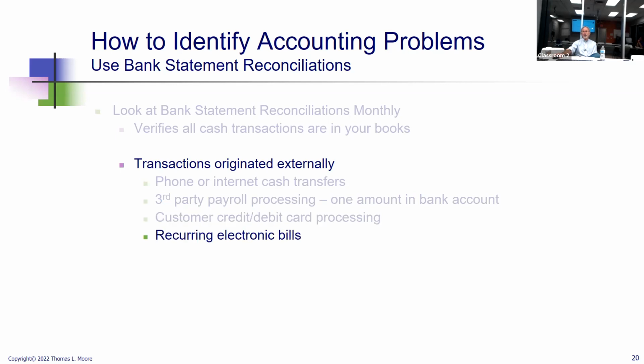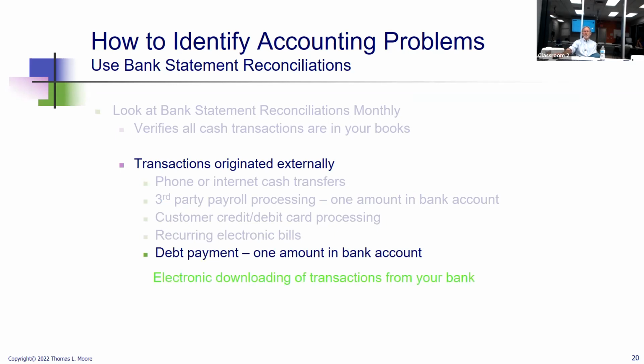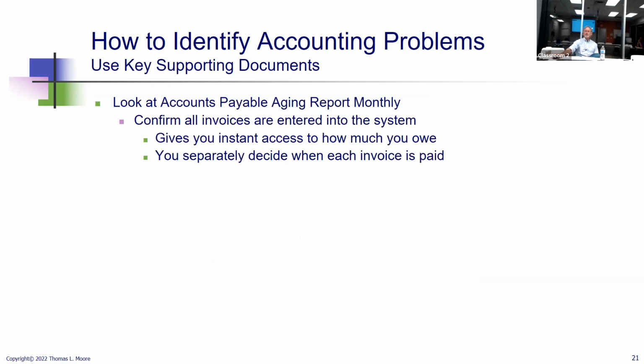Customer credit and debit card processing become issues. Recurring electronic bills become issues. Debt payments become issues. So all of that kind of builds up into a need for making sure that you're looking at your bank statement reconciliations on a regular basis. Now there is a checklist in the handouts that I sent folks today. That checklist starts with a bank reconciliation. So my encouragement to you is, when you're doing this reconciliation every month, have your bookkeeper check your book balances to your bank balances every month. Look at the accounts payable aging monthly report. Confirm that all invoices are being entered into your system.